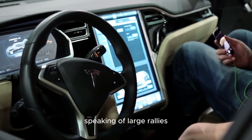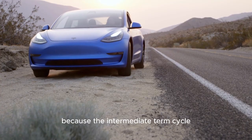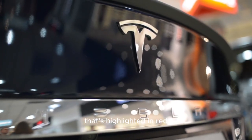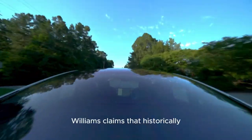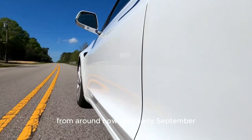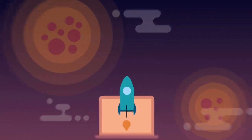Speaking of large rallies, he claims that Tesla is currently on a roll because the intermediate-term cycle is the other one that counts. That's highlighted in red. Williams claims that historically, Tesla has rebounded 80% of the time from around now until early September when it reaches this stage of the cycle.